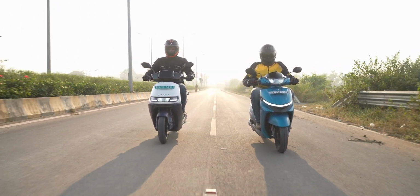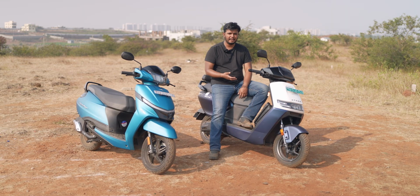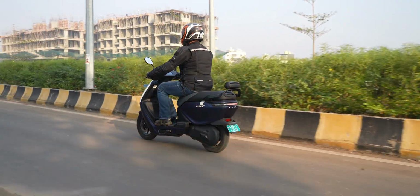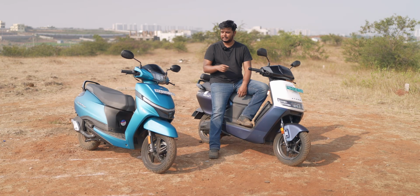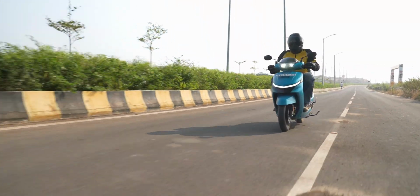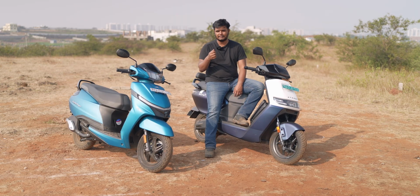But that is where the similarities end. This, being electric, has a more linear power delivery and works really well in the city. The suspension also is a bit on the softer side. This, however, feels planted at all speeds. It has more grunt in the upper range and has a higher top speed as well.